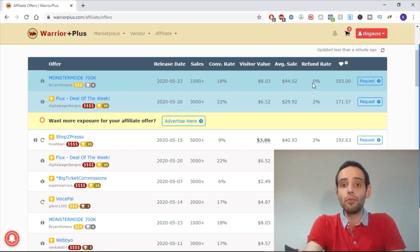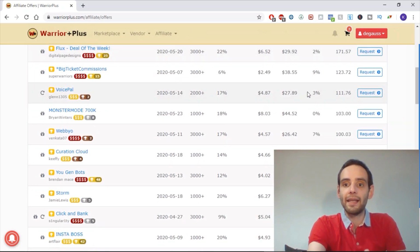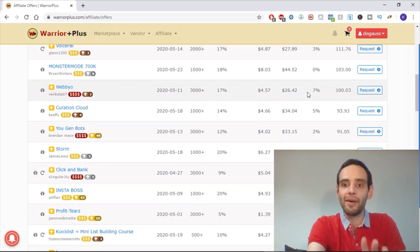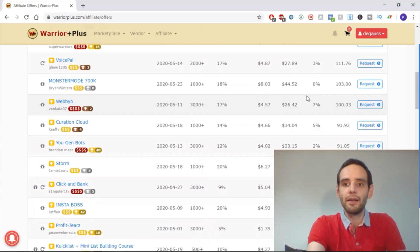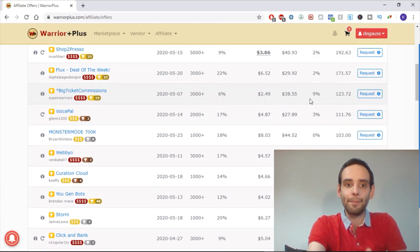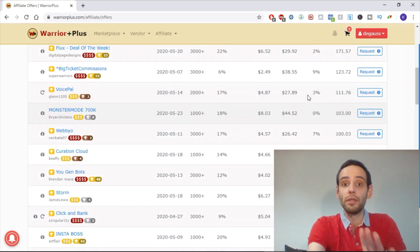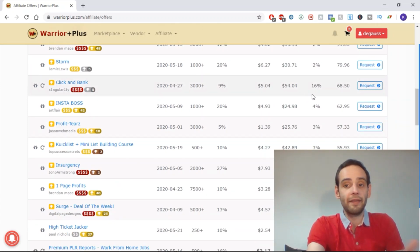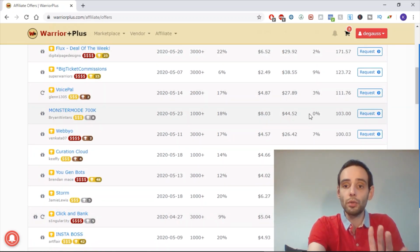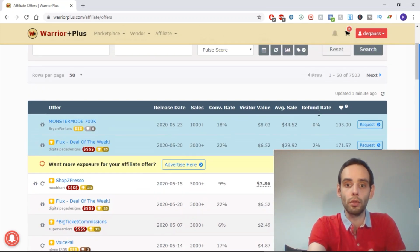So you need to look for something that has a really low refund rate. So anything above, I would say above 7, even 6% is not a very good product. Like 9% is not a very good one. I would really look at it with my guard up. Definitely 16% is a red flag. So you want to look for something which is 0%, 3%, 2%, and so on, right?